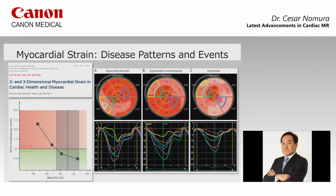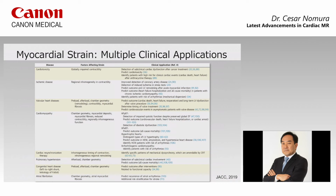And what you look at is the global longitudinal strain. Once you get lower, it's worse. Once you get higher, it's better. I don't want to get into detail, but there are a lot of pathologies that you can evaluate with myocardial strain, like cardiotoxicity in cardio-oncology, which is a new feature, ischemic heart disease, valvular heart disease, cardiomyopathy, and many others.